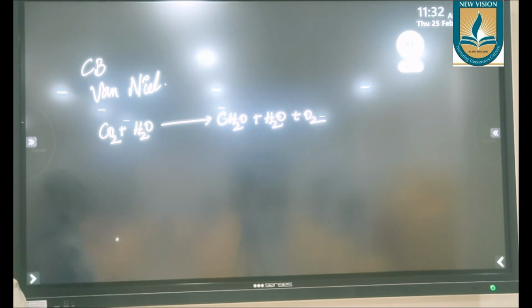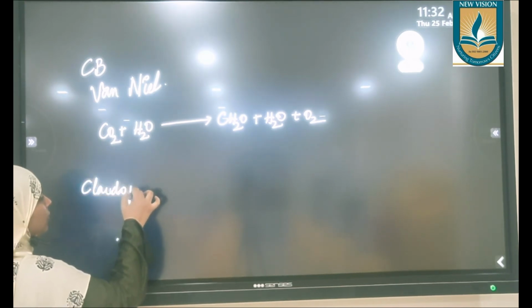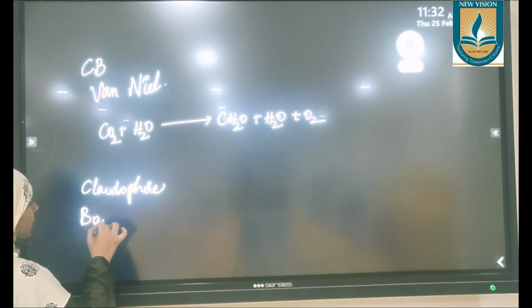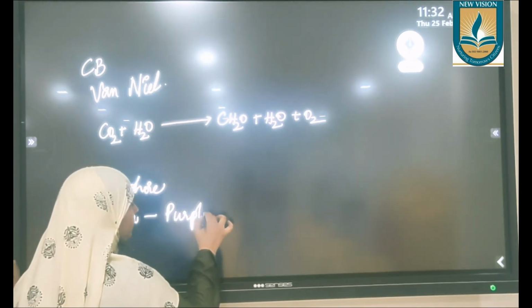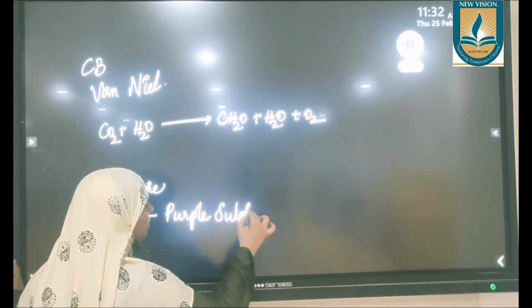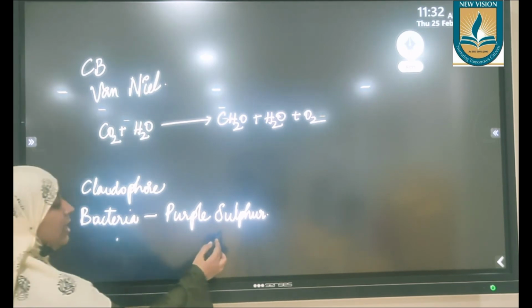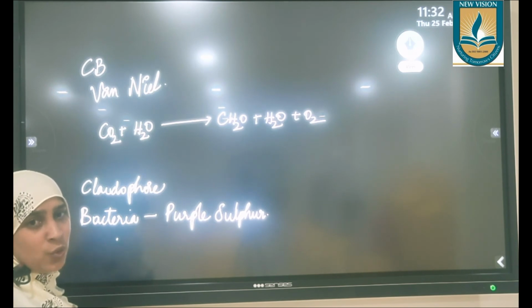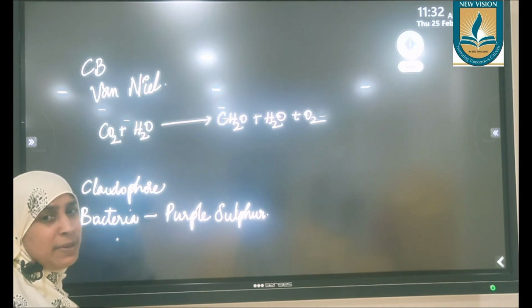He did his experiment on various organisms like Cladophora, and on purple sulfur bacteria. Which bacteria? Purple sulfur bacteria. When he did the experiment with purple sulfur bacteria, this is a chemosynthetic bacteria, that means it uses chemicals for making its own food. It is a type of autotrophic organism which does not require sunlight. It requires chemicals to make its own food.